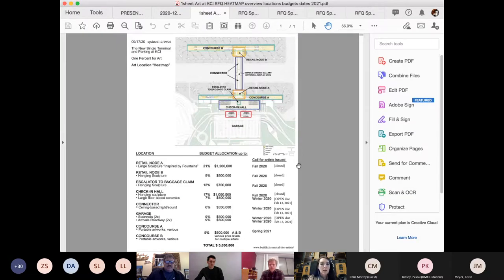Perfect. So what we're looking at here is an overview, an aerial view of the new terminal and the garage. These are all of the locations that art has been selected for, and also the timeline and the budget allotment for each one of these. As we go through these locations, we'll refer to this I shape or H shape, and that's the terminal right here, and this is the parking garage. You'll see different versions of this layout throughout the presentation from different angles, but this is the one we'll keep referring back to so you can check which location we're talking about.